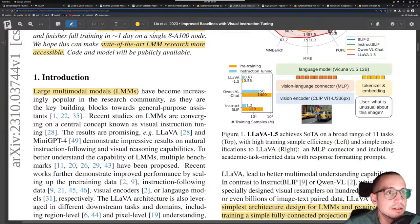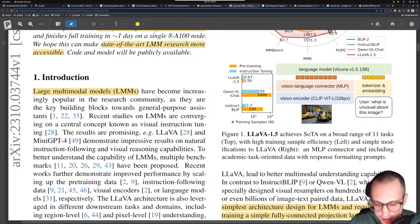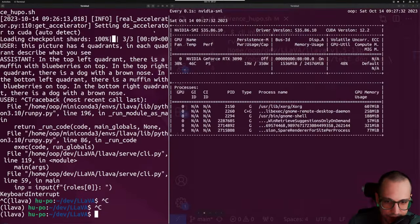Emissary Prague, first time on the stream, welcome. Are you going to implement the paper or something? No, I'm not going to implement the paper. That would take way too long. Or not, because this paper is actually quite simple.